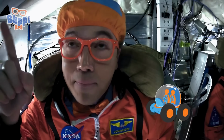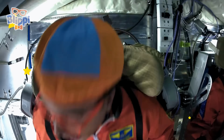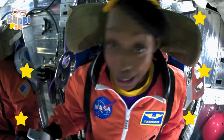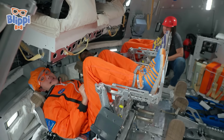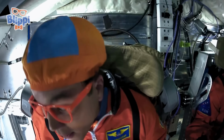Oh, I can see my Blippi mobile from here. Hey, Blippi, whoa, let's count the stars. Whoa, let's see. How many stars are there? One, 2, 3, 4, 5, 6, 7, 8, 9, 10, 11, 12, 13, 14, 15, 16, 17. That's a lot of stars. There's a lot. Oh, yeah, that might take too long to count all of them.